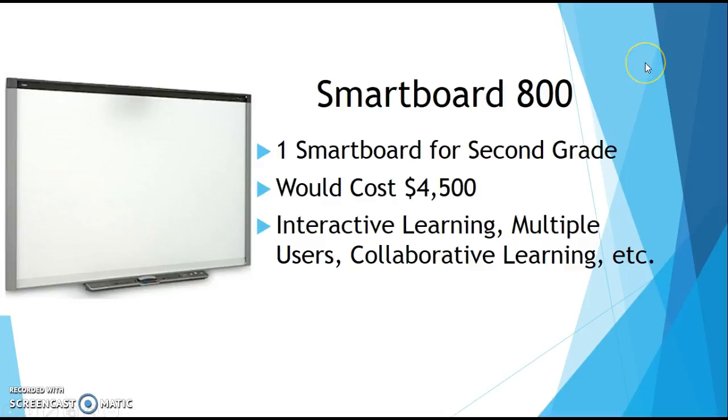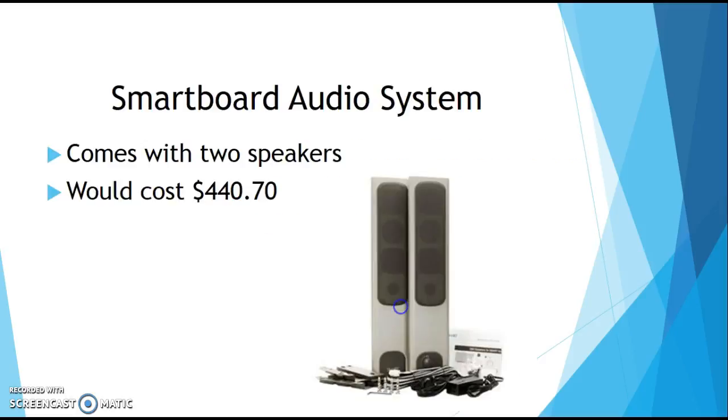So let's go ahead and look at some of the devices that I would like to purchase with the grant money. So first off, we have the Smartboard Series 800. I would like one Smartboard for my second grade class. This would cost about $4,500.